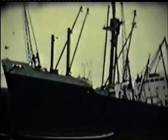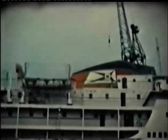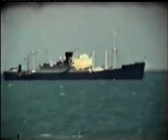Here we see Cunard's Alonia, built in 1960. She's 7,000 gross tons, and she was scrapped in 1993. St. Line St. John, of 6,900 tons, built in 1954. Next is Shaw Savill's 10,700 gross ton Delphic, built in 1949.